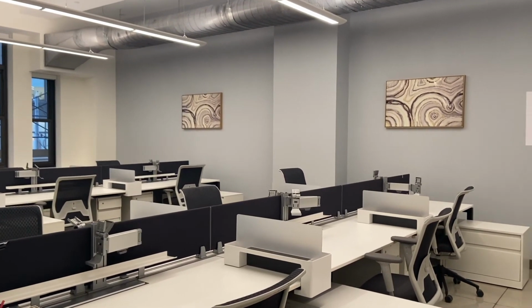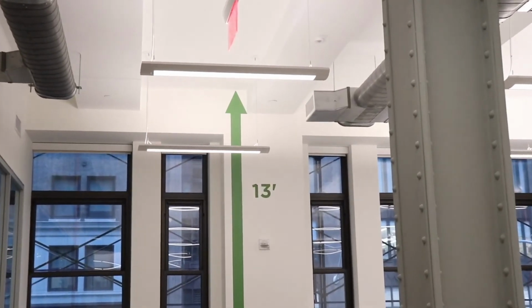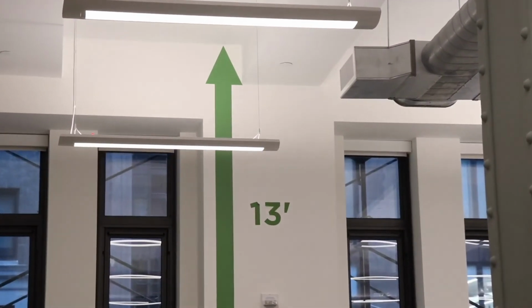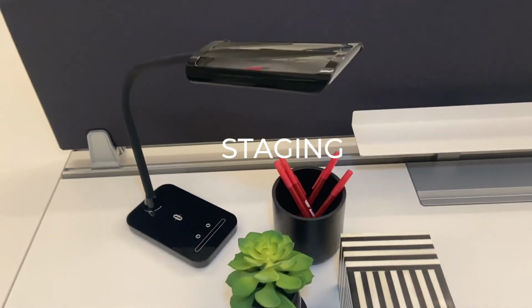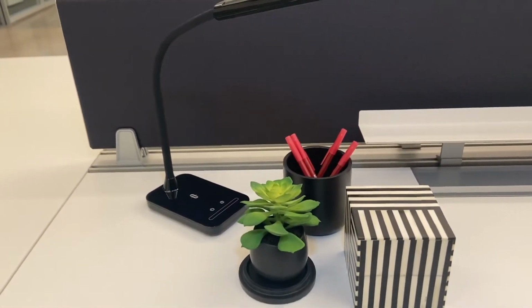This is an expansive shot to show just how many workstations are in this space, and we are working with 13-foot ceilings. Staging is where you're setting up a space where the client can imagine all of the possibilities, but it's not over personified. And then flow is how you use design elements from one space to the next and the next in order to make sure your design is cohesive, and that's not limited to color schemes. That includes everything else in the design as well.